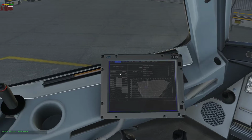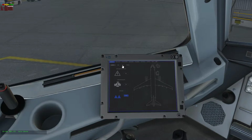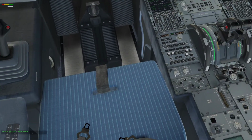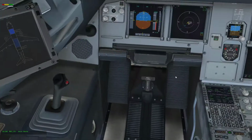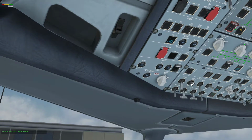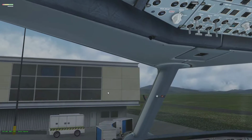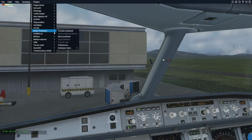Doors, we gotta get those closed. Standby. Doors closed, nav and beacon lights on, cabin preparation complete, and ACARS. Let's check the ACARS, make sure it's working. Yep, ACARS is rolling. Before start check complete, go ahead and get our ground crew out here, get us pushing back.